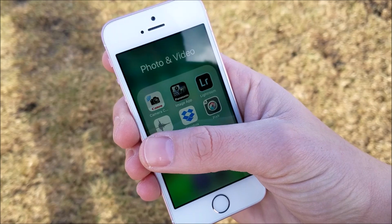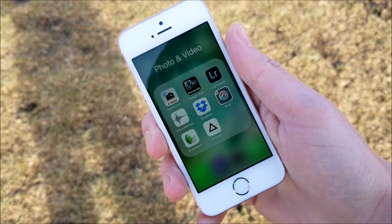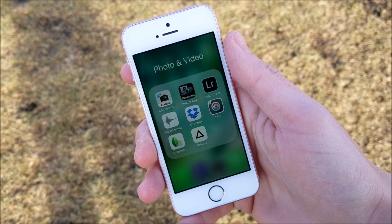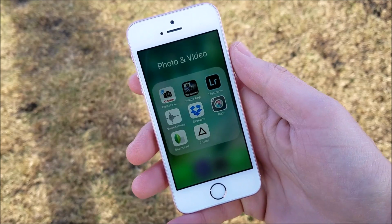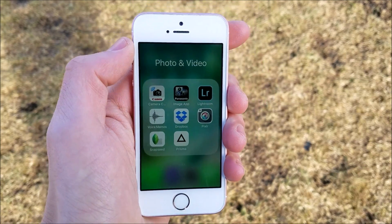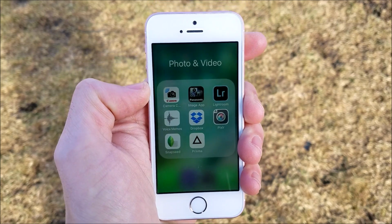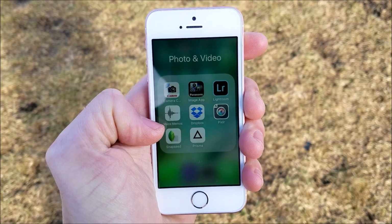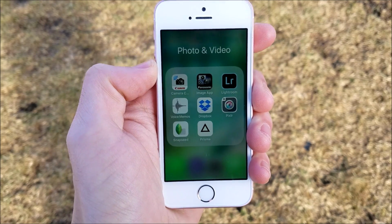So for my Canon camera, the SX530HS, although I haven't been using it that much since I got the Panasonic, and this video is actually being shot on the Samsung Galaxy S7 on 1080p, and my Panasonic Image app for my Lumix device. Now over here is Lightroom, which is a Photoshop editor for your devices, and we got another plane going by, voice memos, and Dropbox for cloud storage, as well as Pixlr for photo editing.